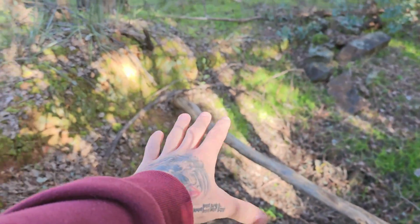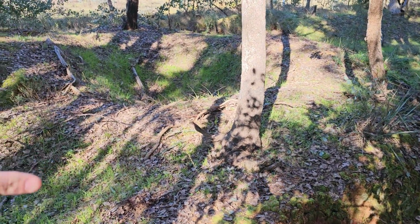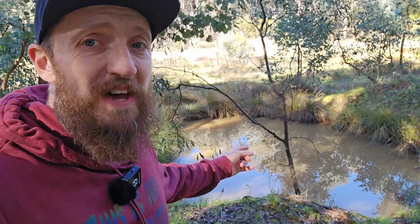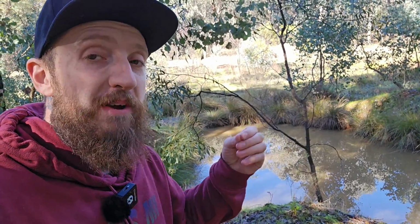If you find old digger holes like this, anywhere around their piles, especially where their waste dirt is, it's a great place to check for nuggets. And if you do happen to find any kind of water source, bringing a high banker out to a place like this and running these piles, or even panning, might be a way of finding a lot of fine gold.